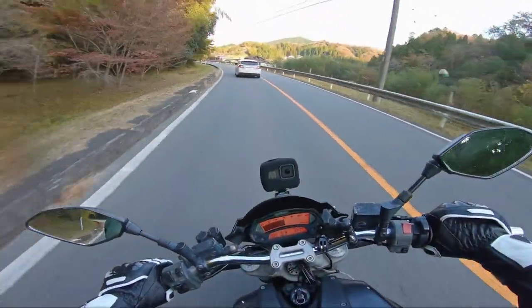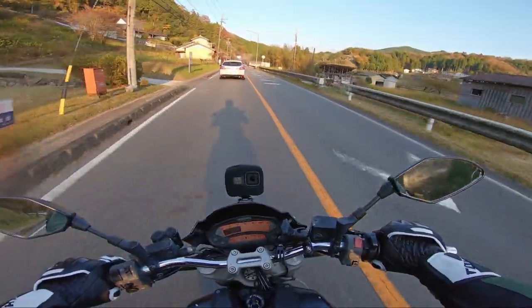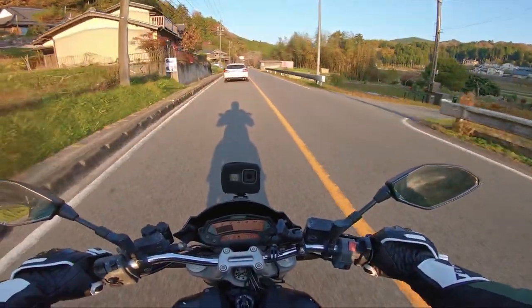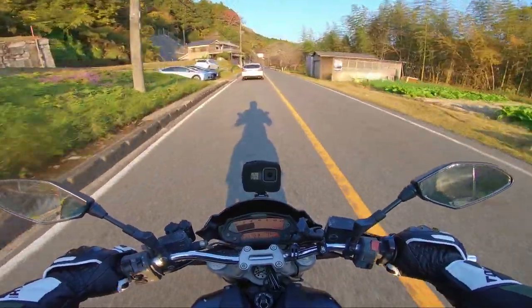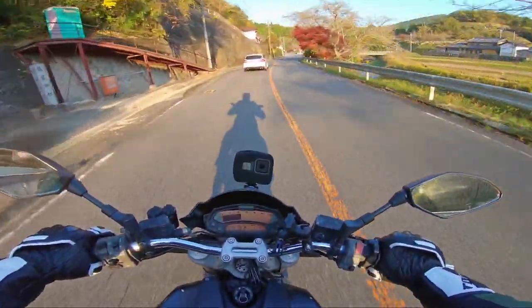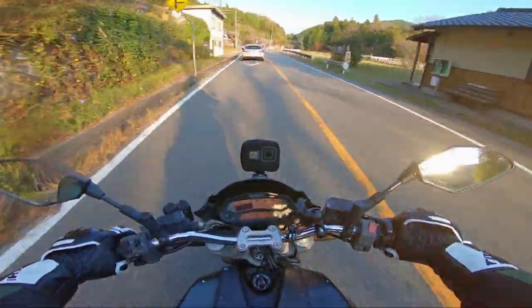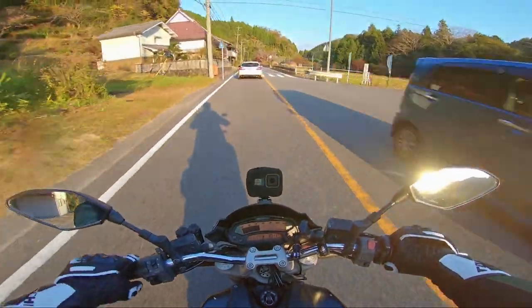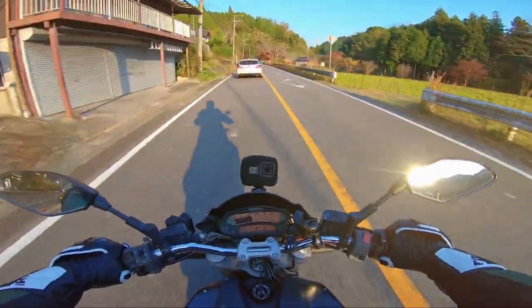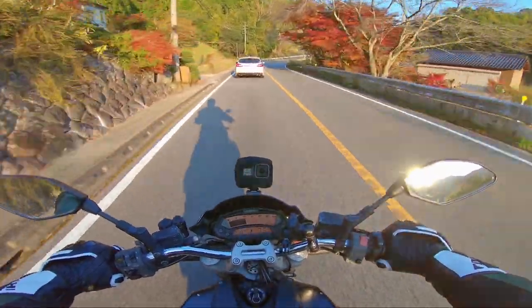So yeah, one of the impressions that I've got of this bike just come to me now is I think it's the engine sound. The stock exhaust is actually a good sound, but it's quiet. But also the airbox is right here under the tank, so you can hear the rumble of the throttle, and it sounds really good.